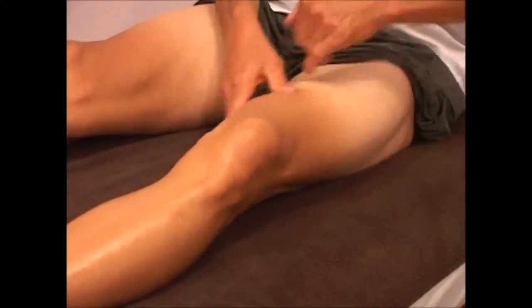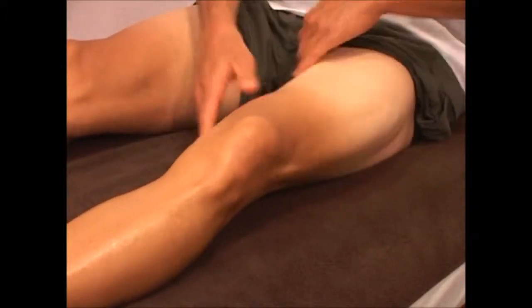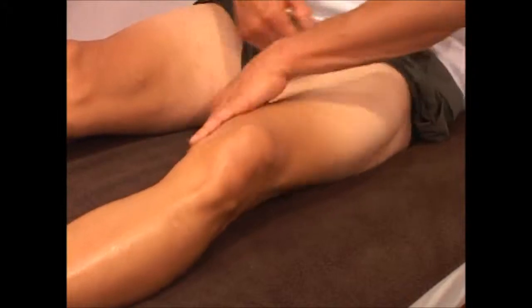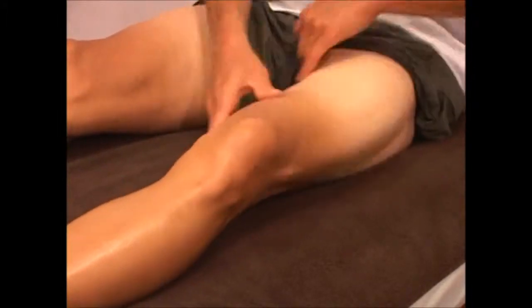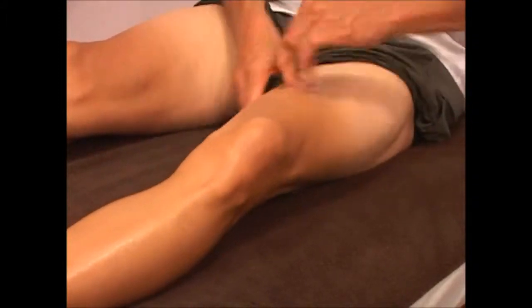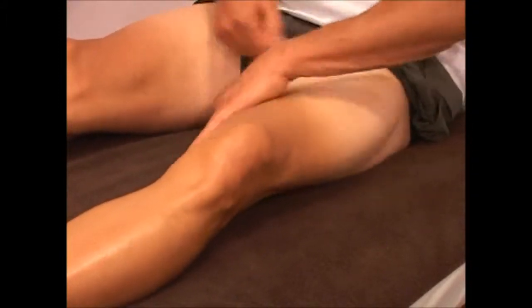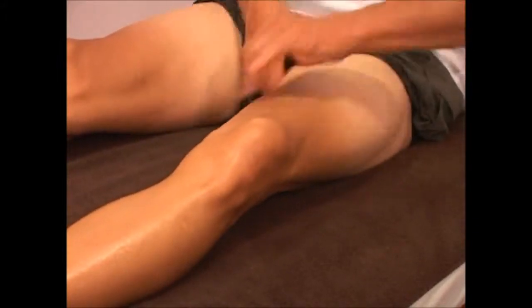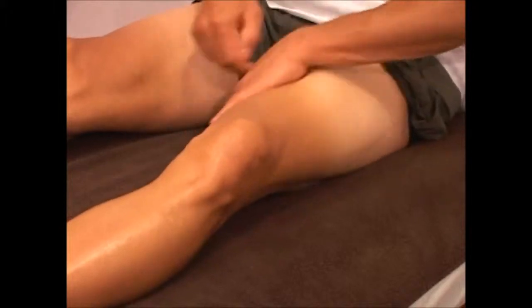Coming into the groin muscle a little bit, I didn't point this out on the right leg, but working these adductor muscles, which can be really helpful for runners, specifically sprinters. Certainly for inline skaters, speed skaters, very advantageous to work the adductors.